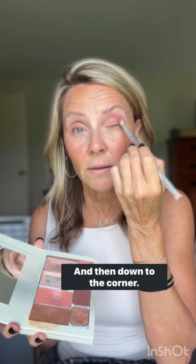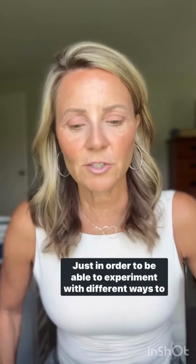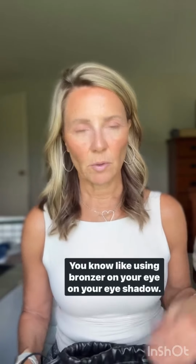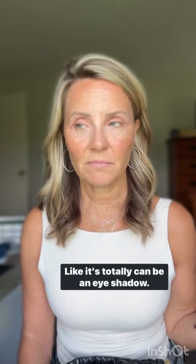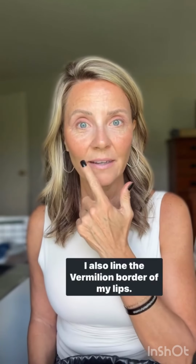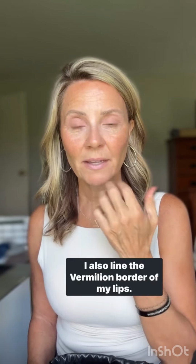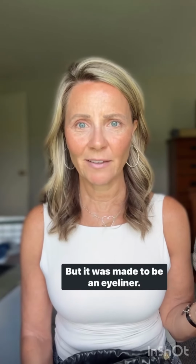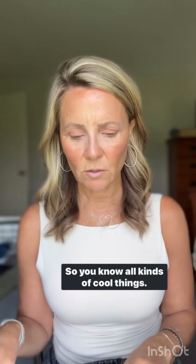Straight out, and then down to the corner. Just in order to be able to experiment with different ways to use the products. You know, like using bronzer on your eyeshadow. Who cares? It totally can be an eyeshadow. We do that all the time. Whenever I use the white eyeliner, I also line the vermilion border of my lips. That off-white liner hides my lip lines, but it was made to be an eyeliner. So, you know, all kinds of cool things.